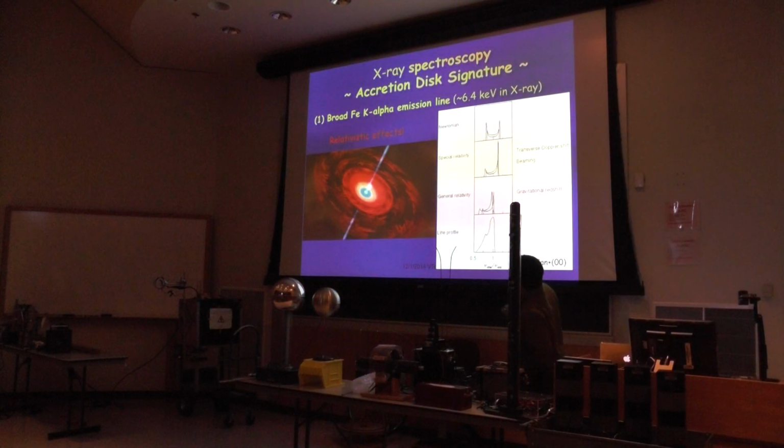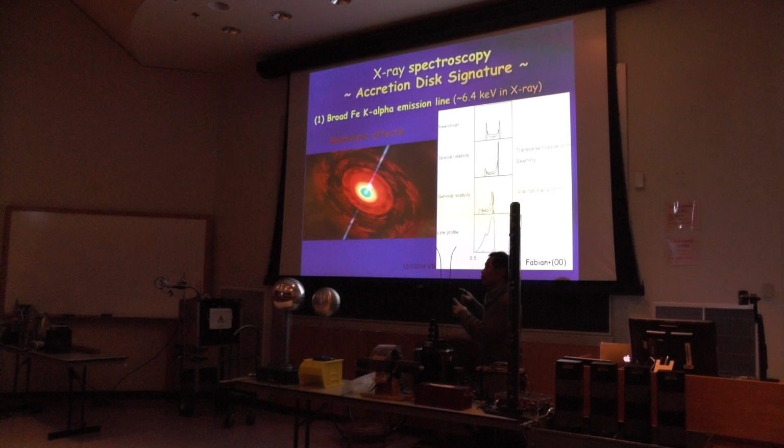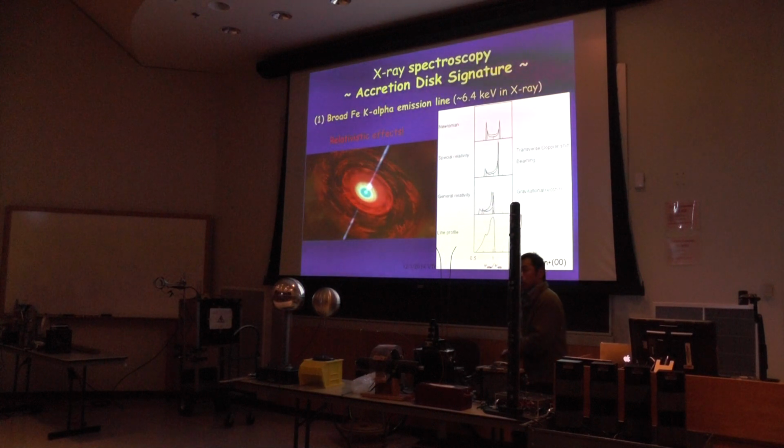And just to show the highlights, one sort of signature of the presence of this accreting gas, because nobody really has taken a picture or tasted it or anything. This is all implication, but there is some observational signature that shows that the accreting gas is really there, just around the black holes. And one of them is called the iron emission line. So this is obviously the X-ray emission line from iron atoms. Not hydrogen, helium, carbon, it's iron.